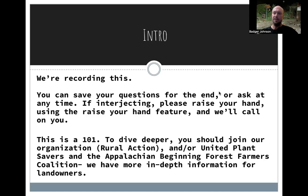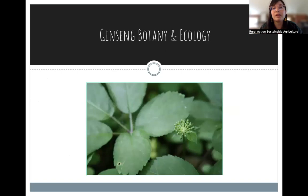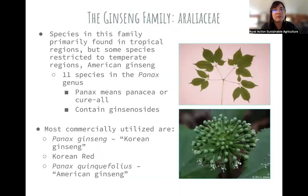So with that, let's just dive right in, Andrea. Cool. So we're just going to go ahead and get started covering the ginseng's botany and ecological features. I think in order to effectively cultivate this plant, it's important to have a general understanding of the plant's botany and ecology. So we're going to start with that first.